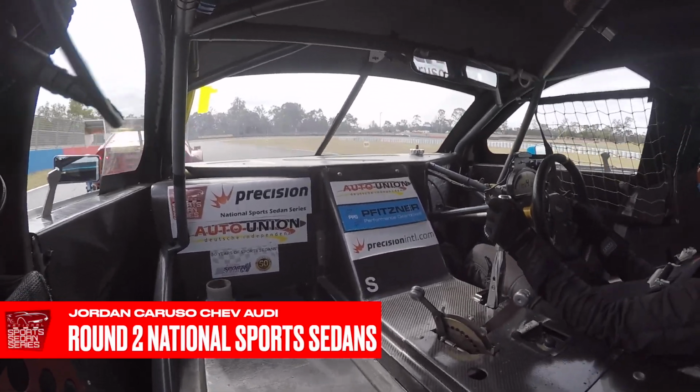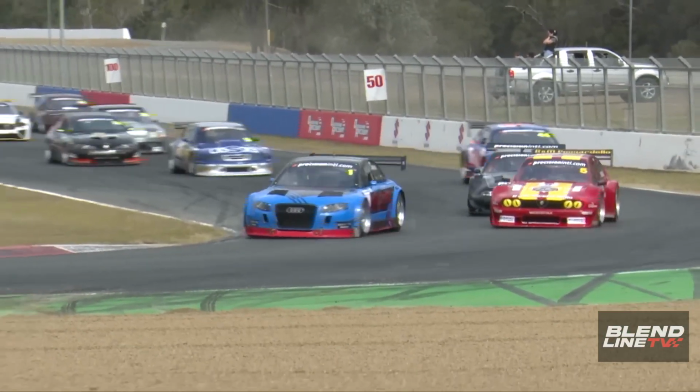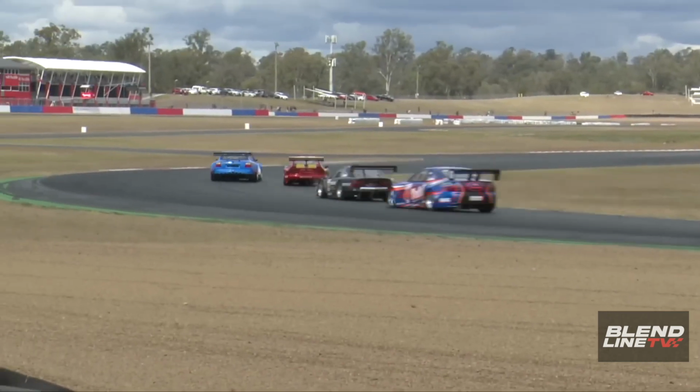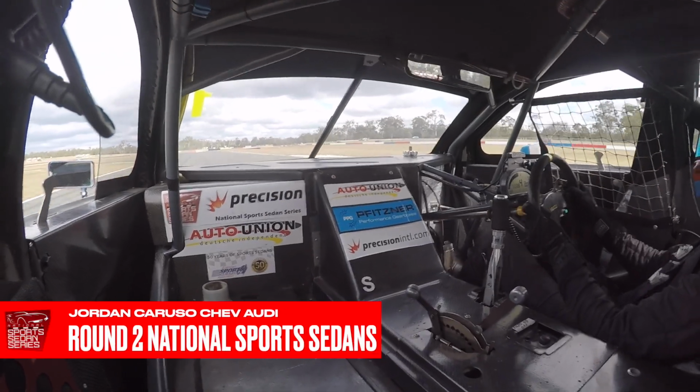There's Stephen Tomasi trying to get past. Caruso goes down the inside of Ricciardello at turn 3, gets the lead away. Can he hold on to it? Ricciardello comes back at him out of that corner, but he's on the wrong side of the track as they head up to turn 4.